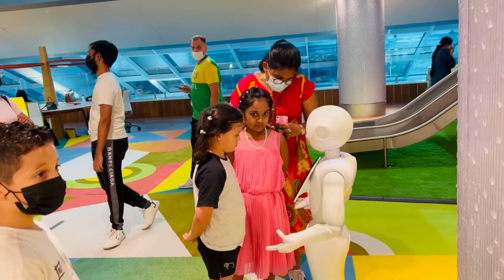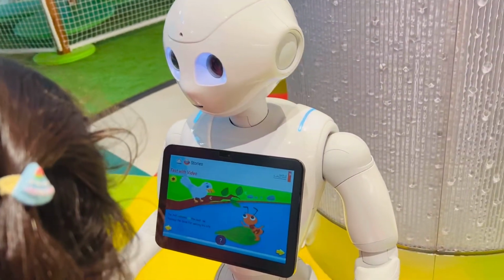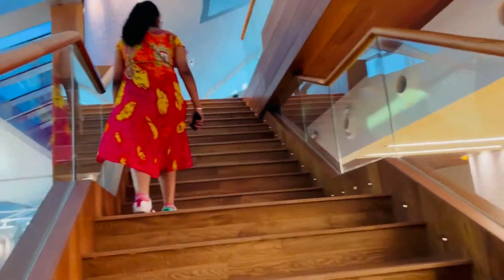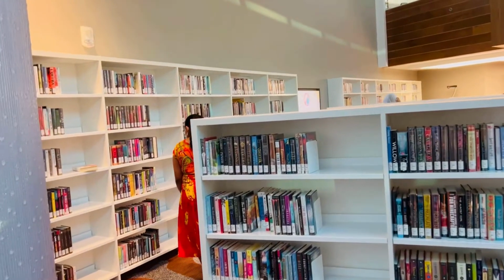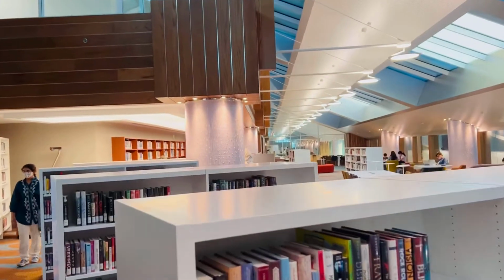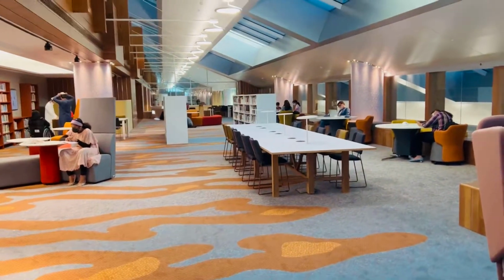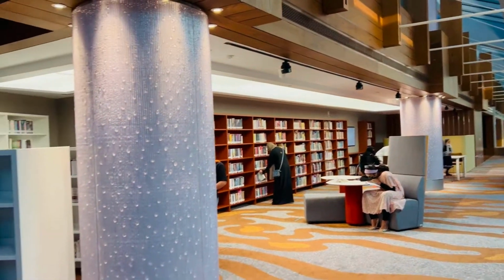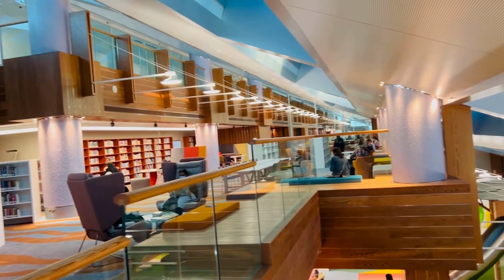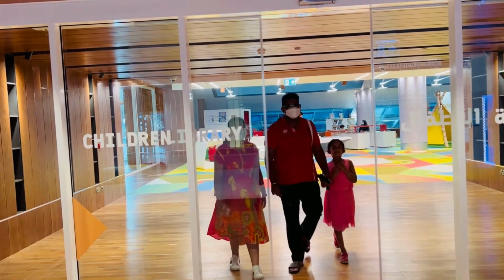If we want to read a story, then we can select one on the screen of the robot, and the robot will give us any kind of story to read or watch. In the children's library, there are two floors to read, and on the upper floor, there are so many books to read. Now I'm going out from the children's library.